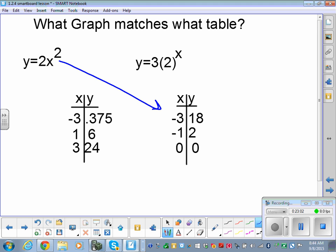If you look at -1, I checked more than 1 point. If you put in -1, if you look at your -1, did you get 2? And 0, 0. Okay, so we know that for sure goes to that graph. Now let's teach you really quick how to type that into your calculator. So notice it's y is equal to 3 times 2 raised to the x power. So the x is up in the exponent on this one. We'll get into graphing these by hand later in life.